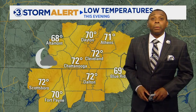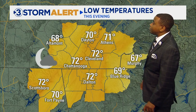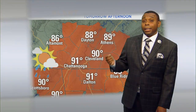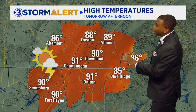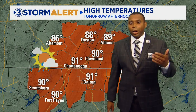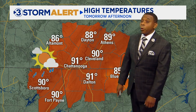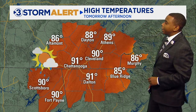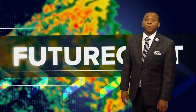But first, let's talk about tonight, because we're going to be seeing our overnight lows dropping down into the lower 70s across the valley, upper 60s in the higher elevations. It's going to stay on the warm and muggy side. And then as we go into your Friday, TGIF to everyone out there, we're looking at temperatures right around 90 degrees for a high. But again, we'll have that 20 to 30% chance of some of those afternoon pop-up showers and storms. We'll be right around 90 in the valley. We'll be in the upper 80s in the outlying areas across the north and northeast. But overall, temperatures about 90 degrees or so for your high.